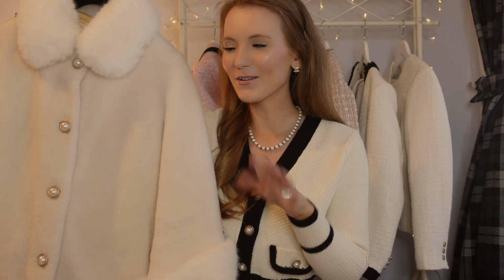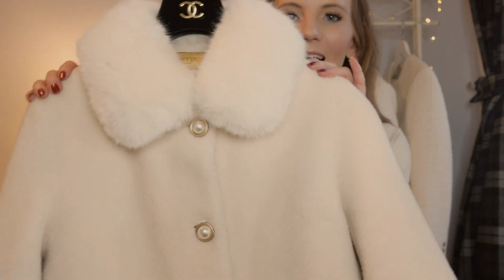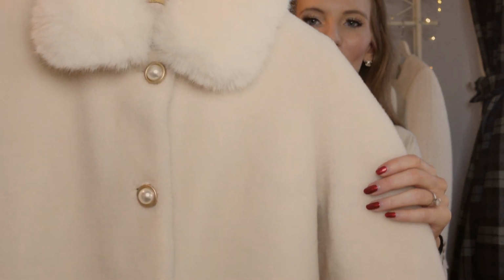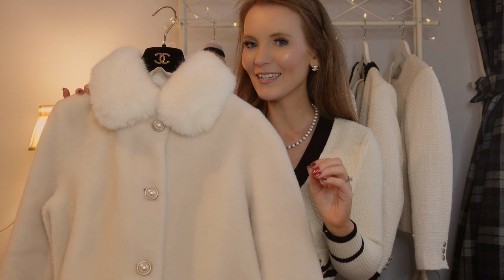So the first gift that I want to talk about today is indeed from Santinni Couture. It is this absolutely stunning coat. So I'm also going to mention the hanger that's on because this was actually another gift, but I'm going to focus on the coat at the minute. So this is the An Affair to Remember in Bianco from Santinni Couture.